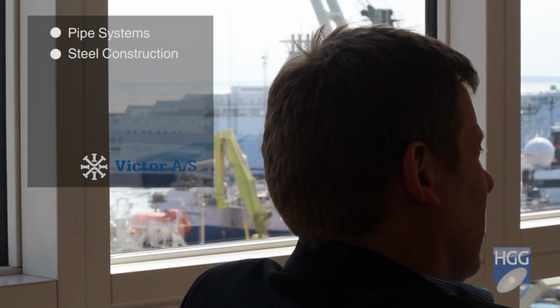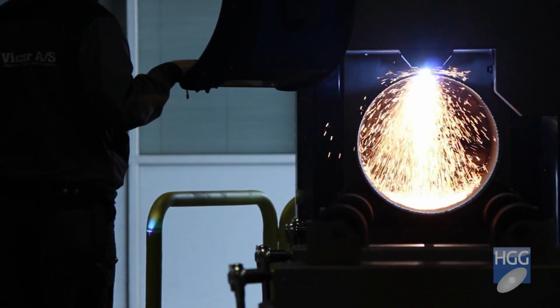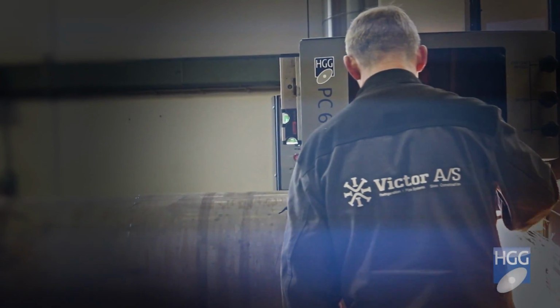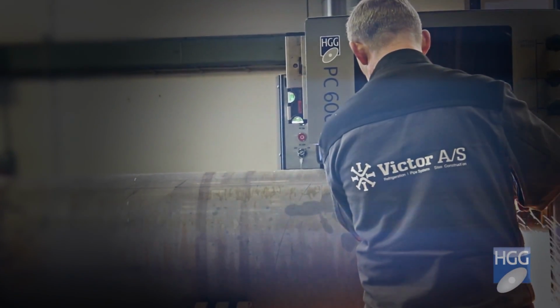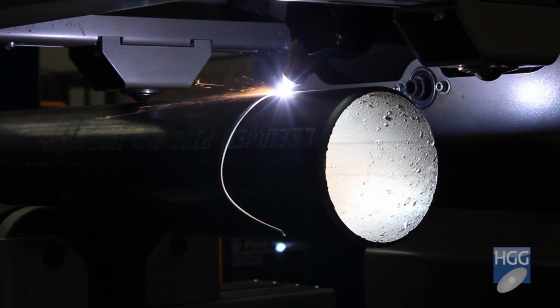We do various pipe systems, we do steel construction, and we do refrigeration for multiple industries. And we have been wanting a machine like this for a while, because we could of course see the benefit in it. So when we got the opportunity to go into this business with HGG, we took the chance, so we made a step forward and made the arrangement with them. It's for various pipe applications, both for fluids handling or for construction.